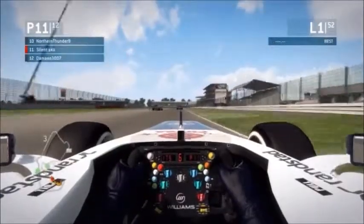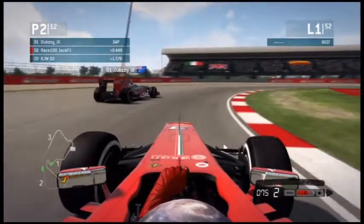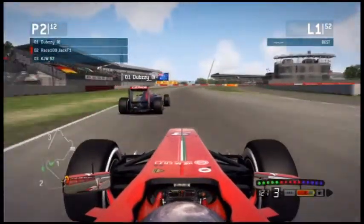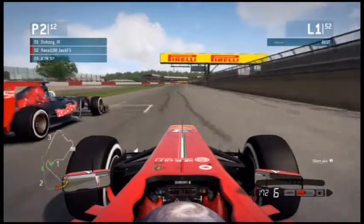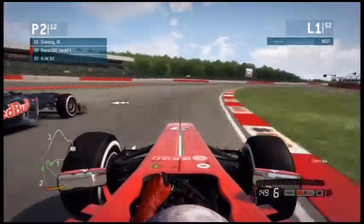And now Northern Thunder has just been overtaken. And now we're on board with Jack. Dubsy's got a little bit wide. Jack is closing. Jack trying to take the lead from Dubsy. They're going to be side by side, are they? Jack with superior straight line speed. He's going to come alongside Dubsy up towards Copse Corner. Can Jack take the lead?